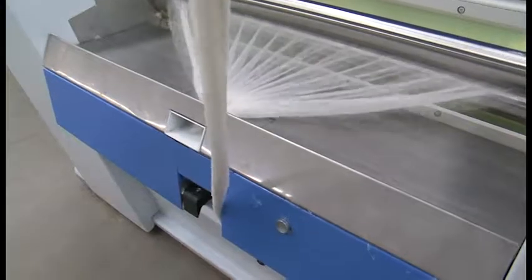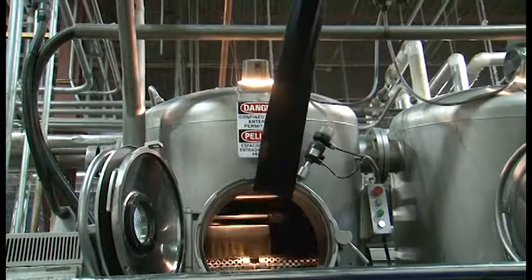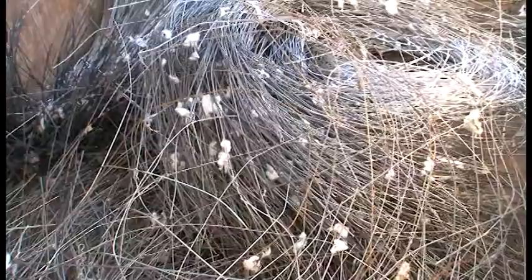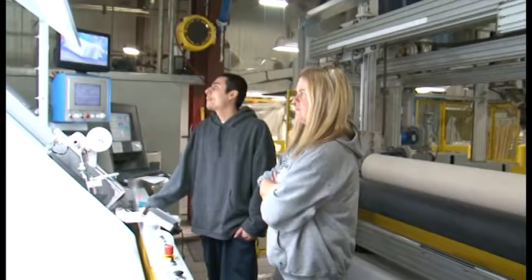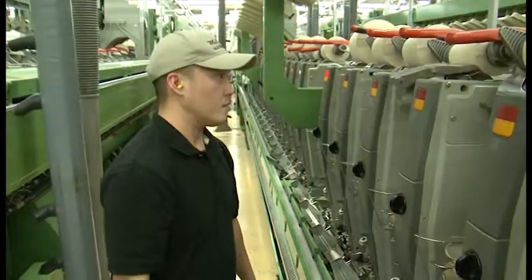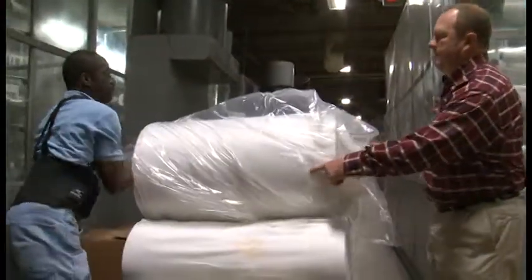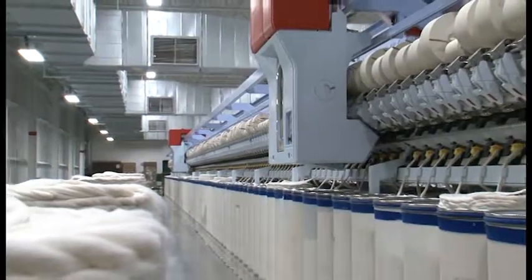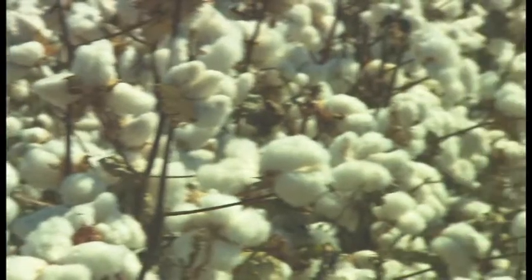Clean, modern, and energy-efficient facilities where the use of water, energy, and chemicals have been dramatically reduced, where almost everything is recycled or reused, staffed by dedicated workers who receive generous benefits and are valuable team members. This is the U.S. industry today, and it all starts with the cotton.